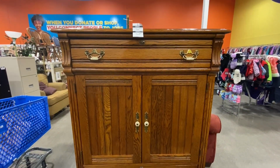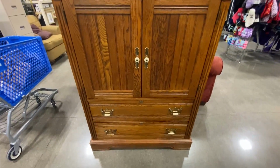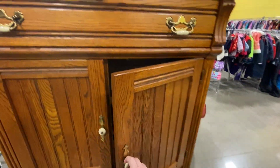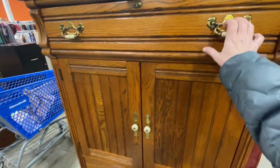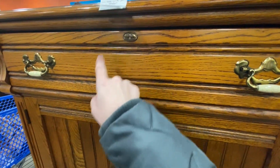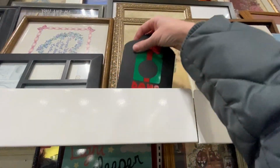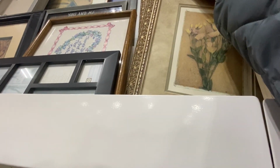And this one's $59.99. The matching piece. That's really cool. I love that. Oh my gosh, you guys. Could you imagine it all made over? Sanded down to raw wood so it's not so orange. Not too bad. Kind of loving the frame on this. Pretty.